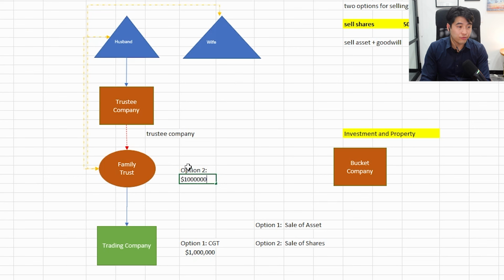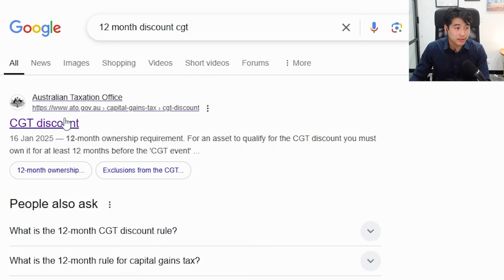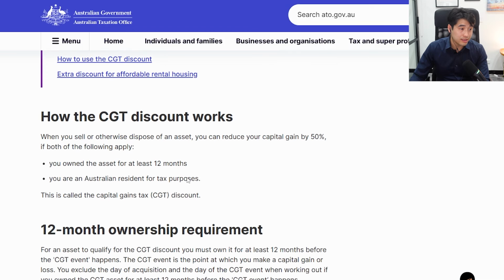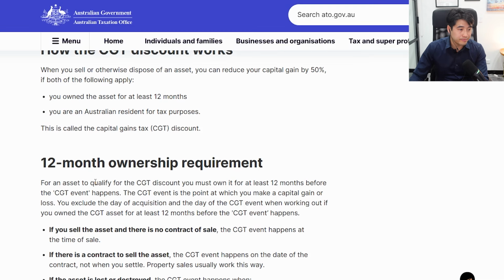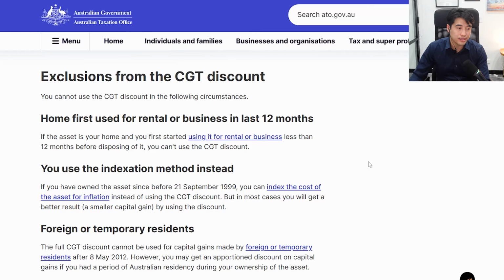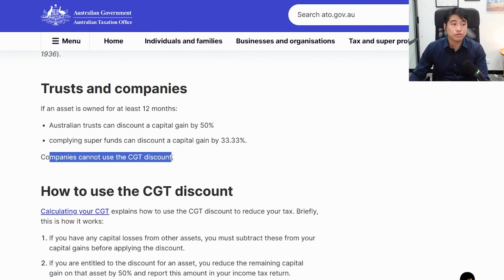Okay, there's benefits on both ways. First thing you need to understand is that in a capital gains tax scenario, there is no 12-month discount for a company. So everyone's heard of the 12-month discount. When you own an asset, a property, or a business for more than 12 months and you're an Australian resident, you get a 50% discount on your asset. So if you sell it and make a profit, you get to times it by 50%. But the thing that a lot of people forget about is that companies cannot use the CGT discount. They are actually exempt from that. So you can't actually apply the 50% discount.